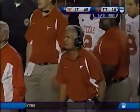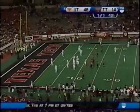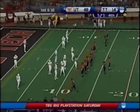Yeah, that'll put the ball down at the 11-yard line. See, Mack Brown, he has on a pullover now. Get a little chill in the air. Yeah. See, Greg Robinson still going polo. He's a defensive coach, though.